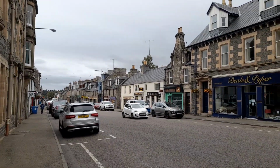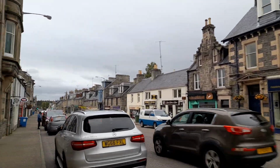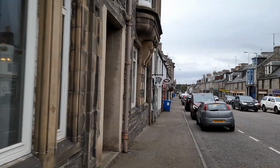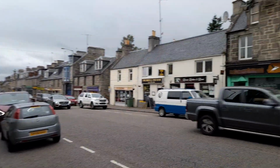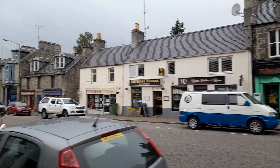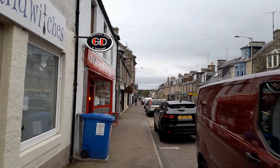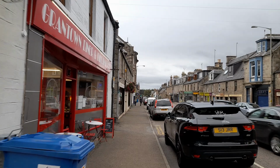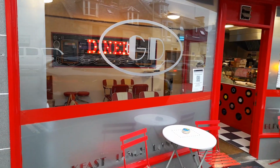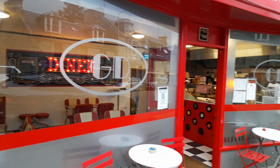Got another fish and chip shop across there as well. The buildings are quite nice on the main street here. That's the Royal Fish Bar. We've got a wee diner and takeaway here. It's like a wee American themed diner, isn't it? It's a bit unusual seeing it here in the Highlands. Something different.